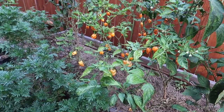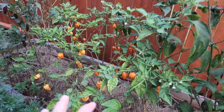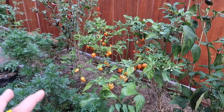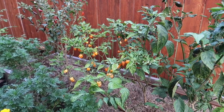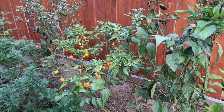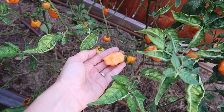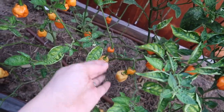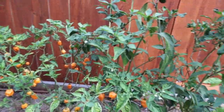I have to come over here and harvest some of these peppers. These habanero plants are amazing. They just grew so many peppers. I will say that they're not as hot as others, but I think it's perfect. I don't know if some of these are good because they look very discolored, but I will keep them.